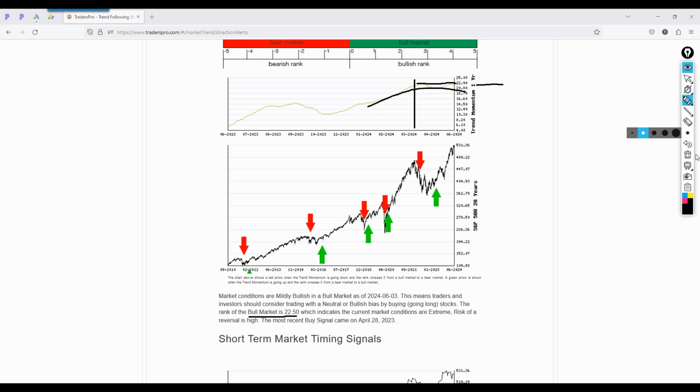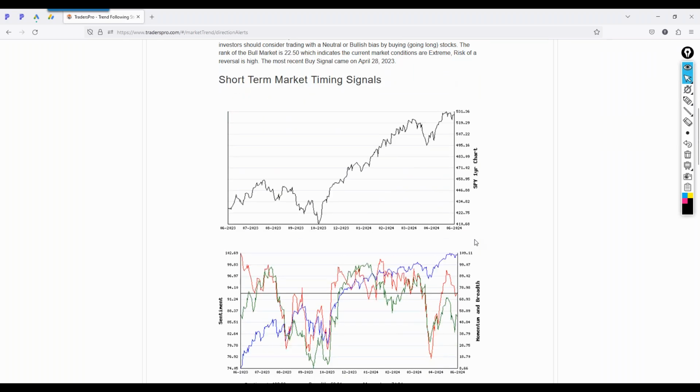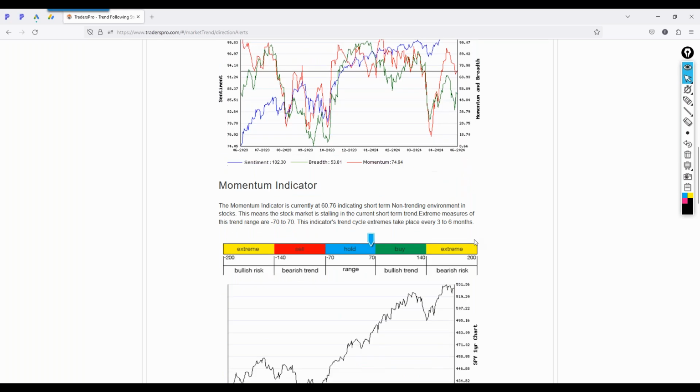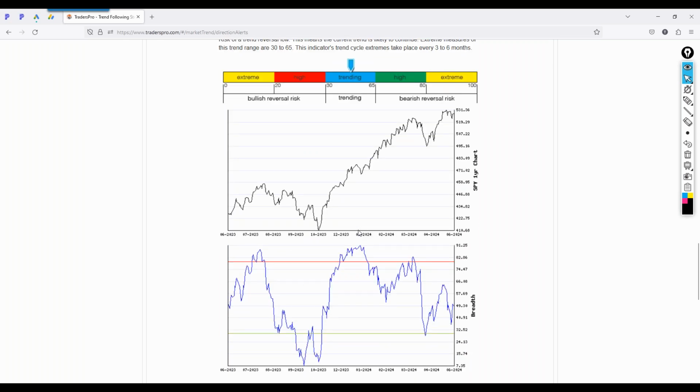But we have seen, it only takes 3 or 4 or 5 days of volatility and reversal to start to pull that back down a little bit. We are seeing an interesting pattern happening. We'll look at SPY right here. In the short term, we are seeing momentum that's kind of stuck in the range, working its way back towards that bullish trend zone, and the breadth indicator is stuck right in the middle here, as is the buy-sell ratio.